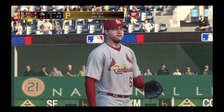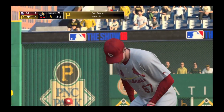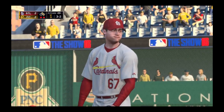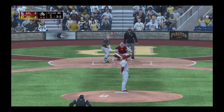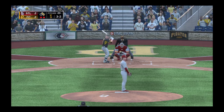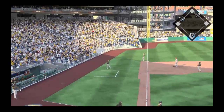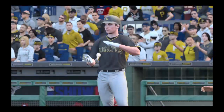And this misses, so that'll fill the count at 3-2. Boy, nothing's really come easy for him so far on the mound. He's had to work for everything, and now he's got to deal with another full count. Good swing on a tough pitch, and he'll stick around to see another one.